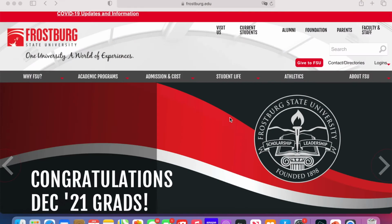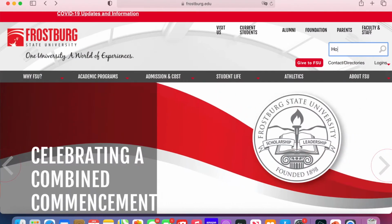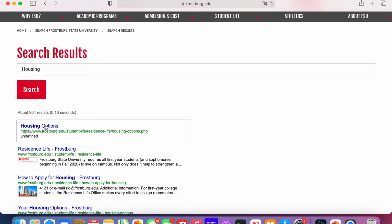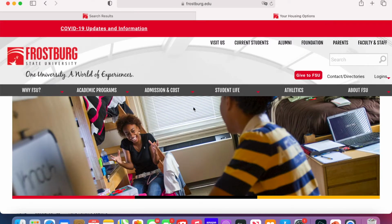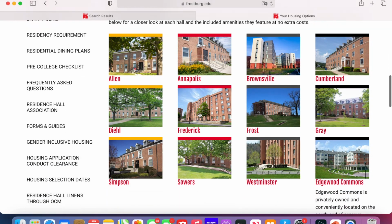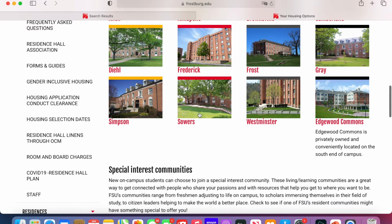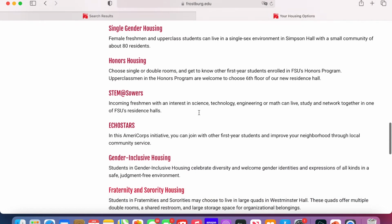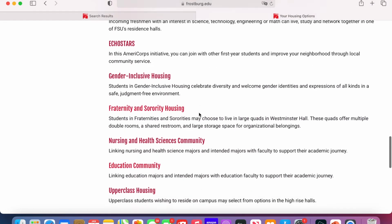Go to the Frostburg website, frostburg.edu, and find the search bar. Click on the search bar and type in housing. Click search. The first result should say housing options. Click there and it will redirect you. You can scroll down and look at all of our on-campus housing. There are many good selections to choose from. Remember, most of it is first come, first serve. It'll give you a little bit of information about the housing and who lives in where.